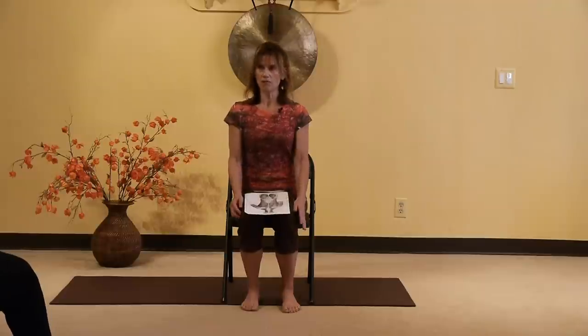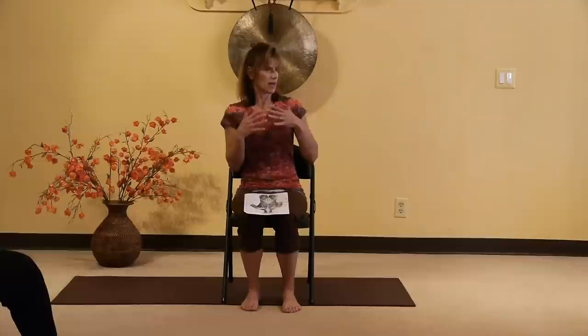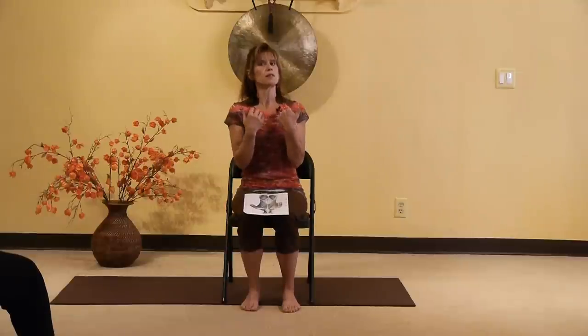So we all know about fascia by now, right? Everybody knows fascia is like this interesting netting that covers us. It's connective tissue, just like your tendons and your ligaments are connective tissue. Your fascia is what holds you in place. And as you get older and you don't move as much, it gets stiffer.